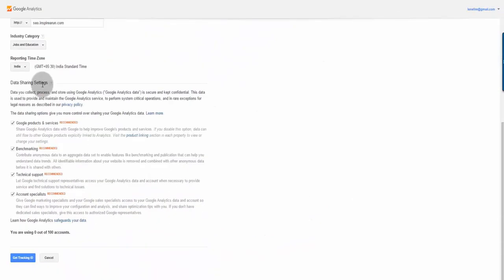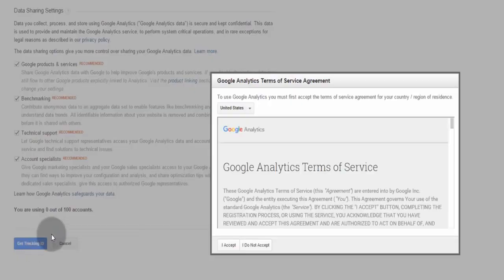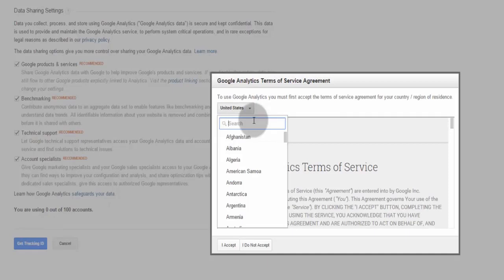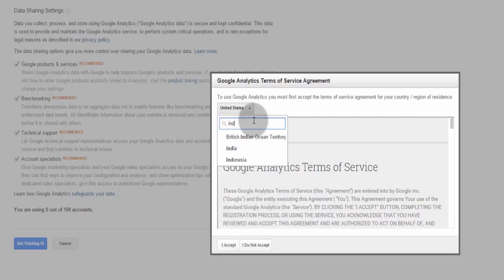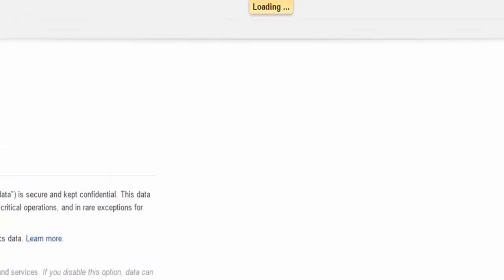Now scroll down to data sharing settings, leave all the four recommended settings checked, and then select Get Tracking ID. Google Analytics will display its terms of service agreement. Choose your country and then select I accept.